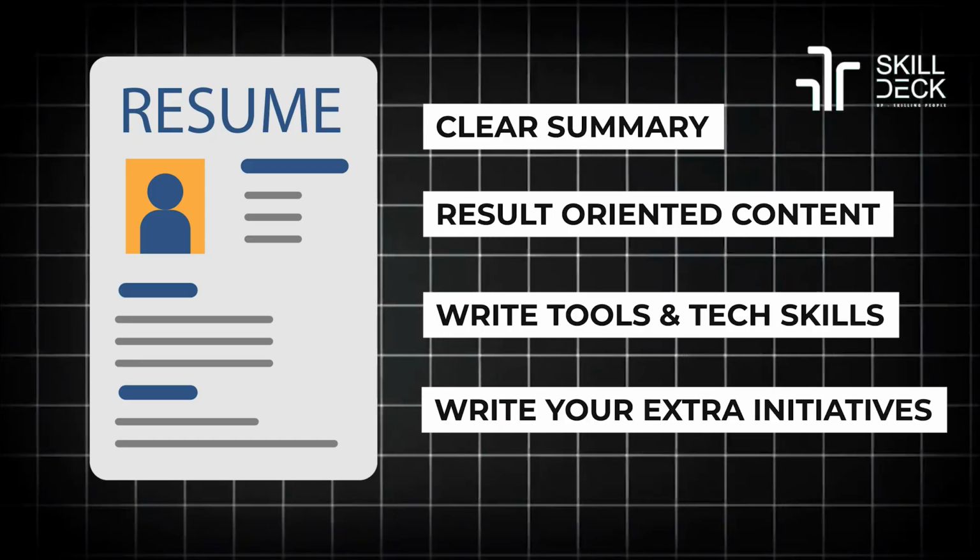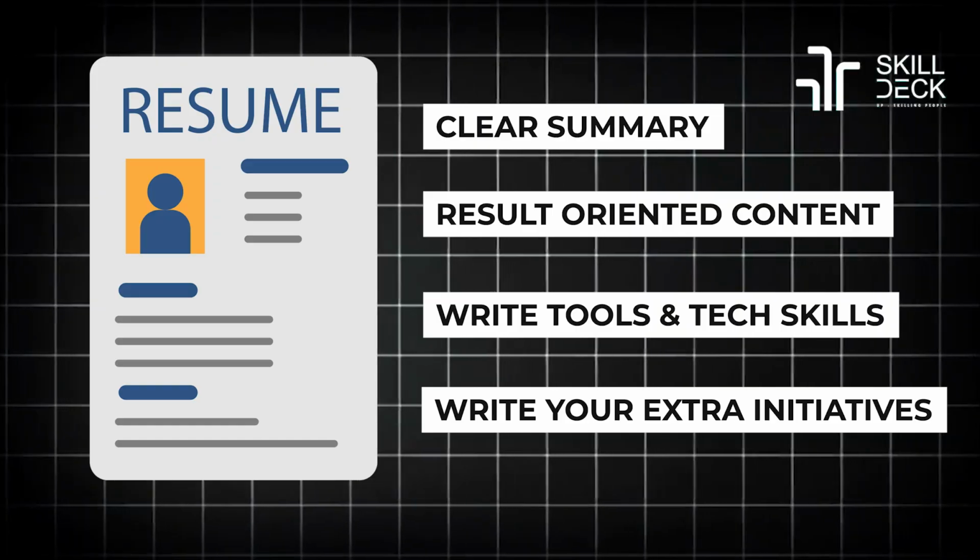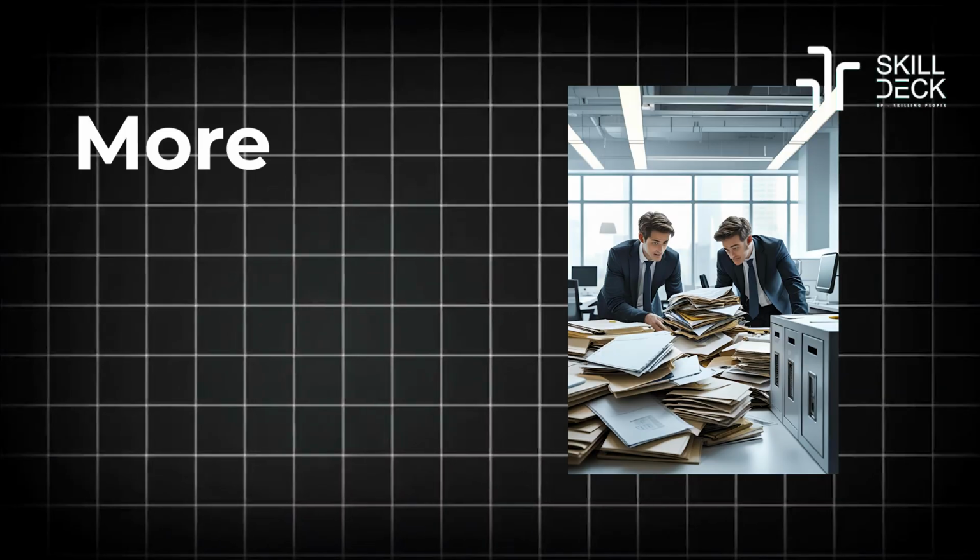Write your extra initiatives. Highlight that you have worked on the implementation of policies like POSH, drafting policies, that you have worked on appraisal systems, and on engagement calendars. So those initiatives in HR have to be specifically marked. All of these show you are more than just transactional HR. You are adding value, and you have to show that in your resume.